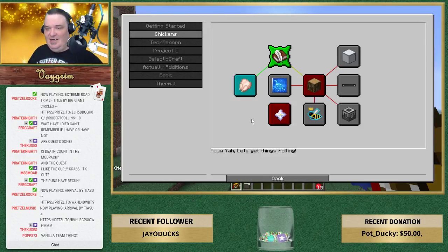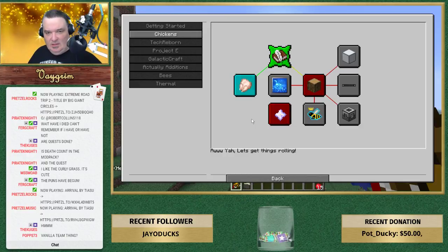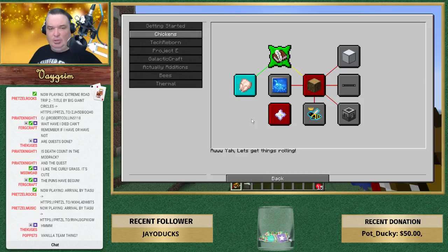Quests are indeed done. The death counter, I think, is in the mod pack. I can't remember. Do we have the death book? I might have forgotten that. We do. It's not in the starter book, but I think the death counter is in there. I like the curly grass. It's cute. That is Biomes of Plenty, the area we're starting in.